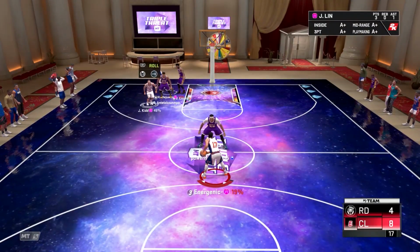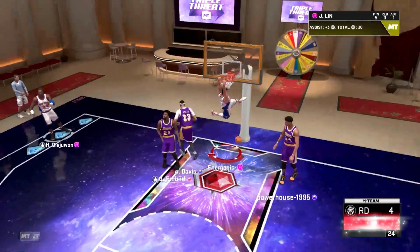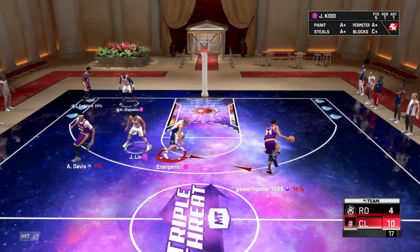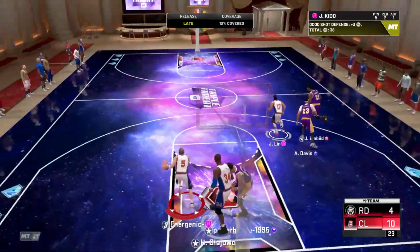All right, come get the ball, Jason. Give it back to Jeremy. He's cutting. We're going to get an open dunk right here. Nice dunk by Jeremy. We just got to play some good defense. Jason doing a decent job staying in front. I get the stop. Let's go.